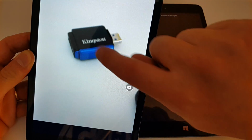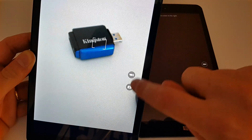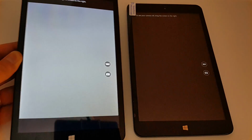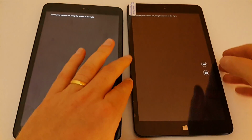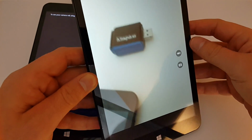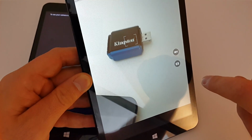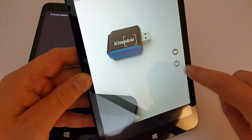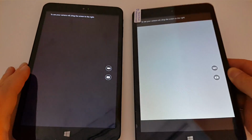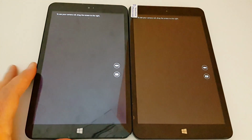So there's just a memory card reader. Focus, take a photo. Pretty blurry, pretty bad. That's the 2 megapixel rear camera at the moment. Take the same photo here with the autofocus on the PiPo. And hopefully you can see already that's taken a much better image. So if you do need one with a better camera, then maybe you should consider the PiPo.